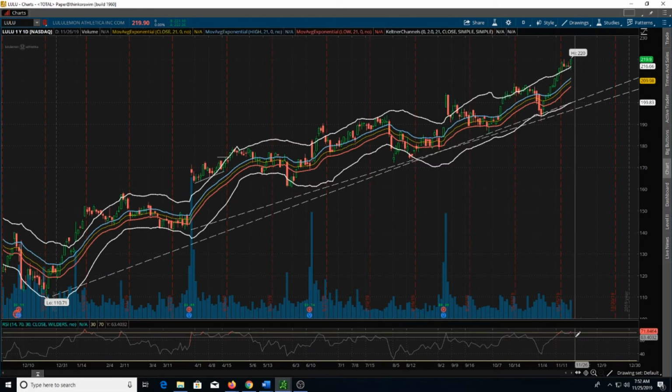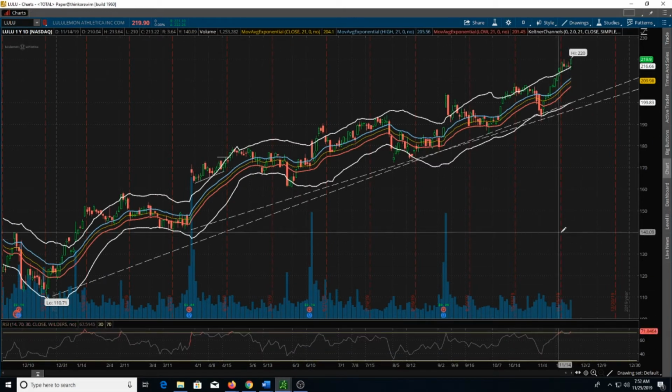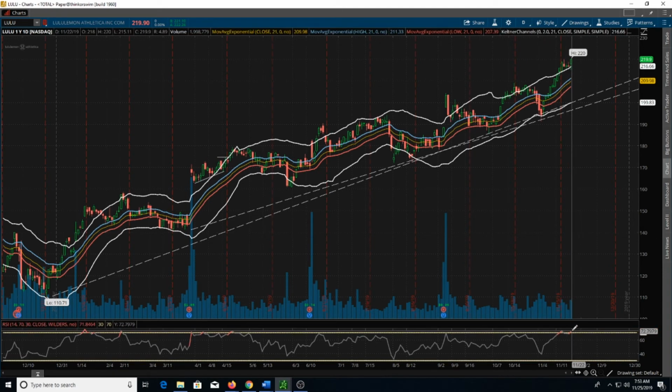So RSI also is another thing I would look at. It's not a primary indicator I use, but I do let it help me stay out of going long when it's overbought, or going short when it's oversold. And you can clearly see that it's overbought right here.